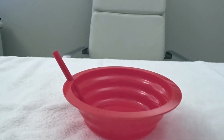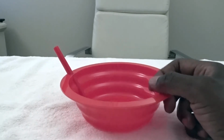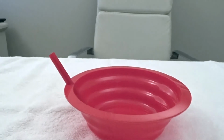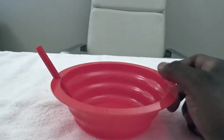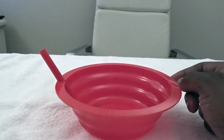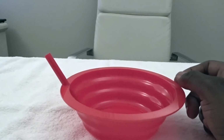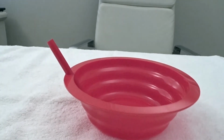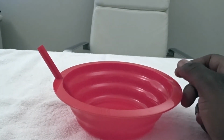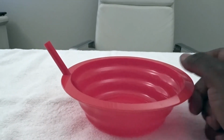Every now and then, when no one's looking, I try to use it myself. It's really good. Yeah. You can use this for anything else. You don't have to use it just for cereal. You can use it for soup. Anything that's kind of creamy that you could actually suck through the straw. You know, it works, but it's mainly used for cereal.